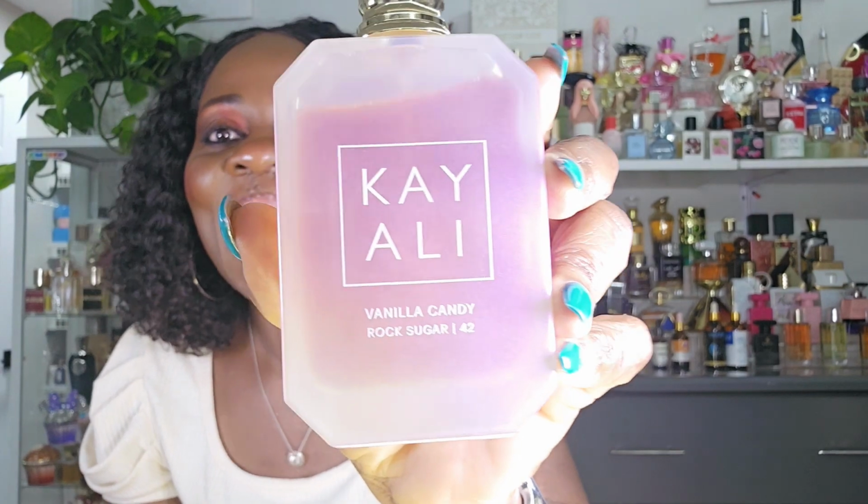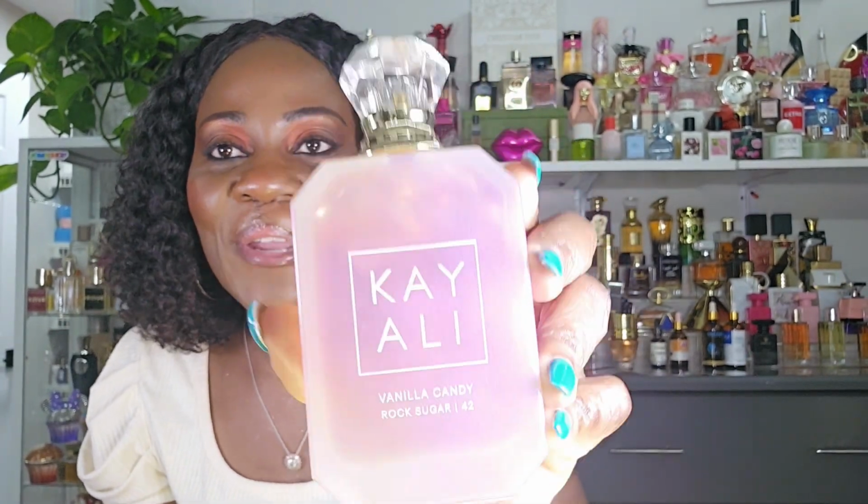So this is my 2 cents when it comes to Vanilla Candy Rock Sugar 42. That is my 2 cents. This is how I feel about it. This is how it performs on my skin.